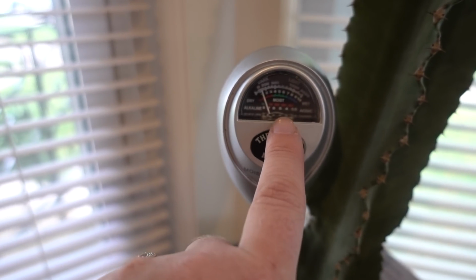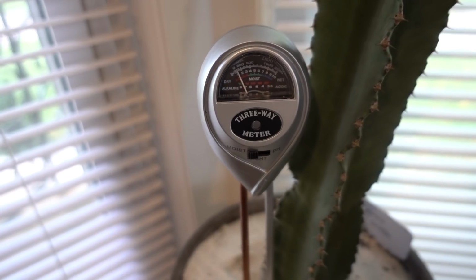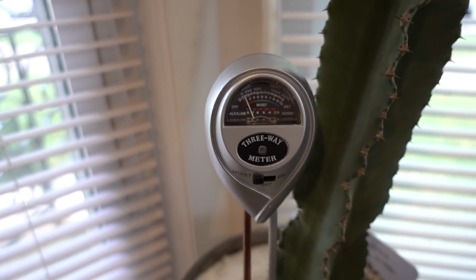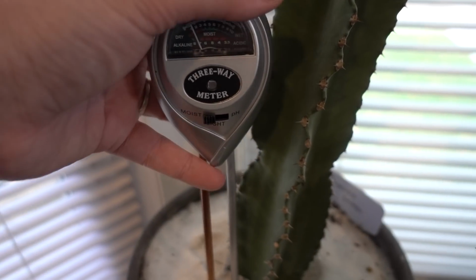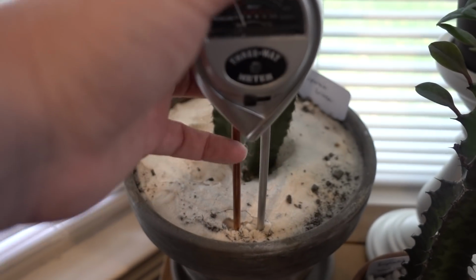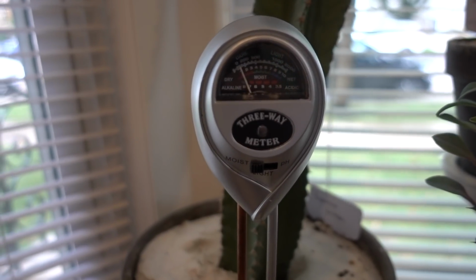The green is moist and the blue is wet. I never really want it to get to the wet part. I always want it to be right in between dry and moist because we don't want our roots to be sitting in water. So I like to check a couple of spots. Let's check the front here where I know there's no roots. Oh yeah, same thing guys, see?